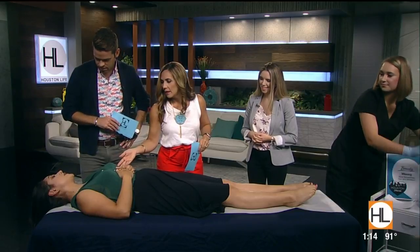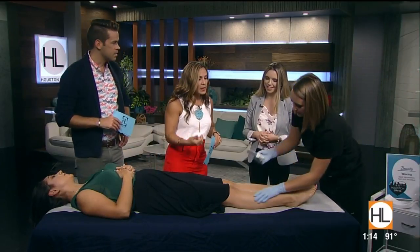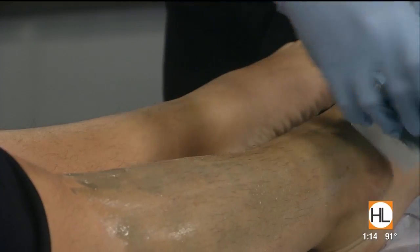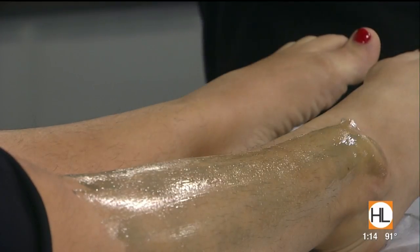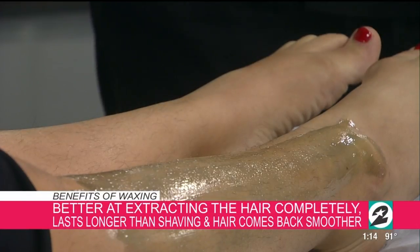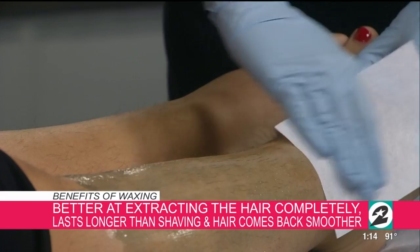The warmness of the wax feels really nice. That's awesome. I noticed that it's like a blue tint. Does that have anything to do with the type of wax? Absolutely. So this wax actually has azulene in it, and it is designed for sensitive skin. So it's not going to cause as much irritation as your typical honey wax would.